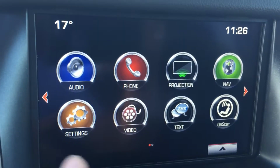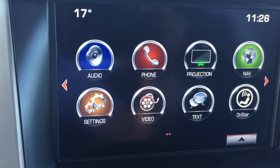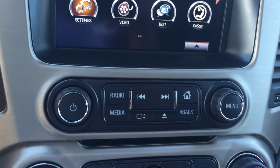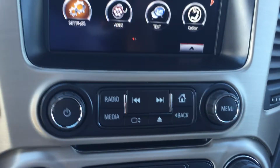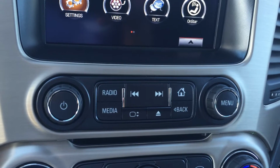And then there are some settings, text message settings, and OnStar settings to also go through. And that video icon there is just for when you insert a DVD to have displayed not 1 but 2 of the rear screens that are available. Now looking at the radio controls, volume on the left, changing of the stations on the right. The radio button switches between AM, FM, and XM radios, and the media button switches between a USB import or the auxiliary import or any Bluetooth devices that are connected.